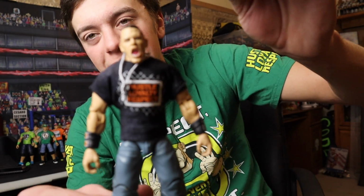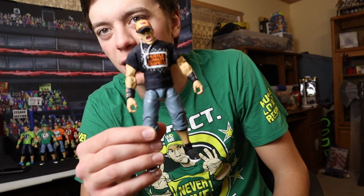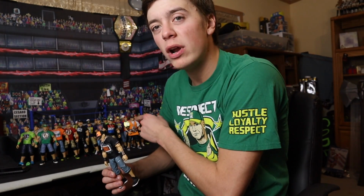3 interchangeable head scans, interchangeable hands. Such a freaking good figure. My favorite Cena figure of all time. Again, it would be that one if I was just doing Elites, but this one is an Ultimate Edition, so it kind of steals that spot a little bit.